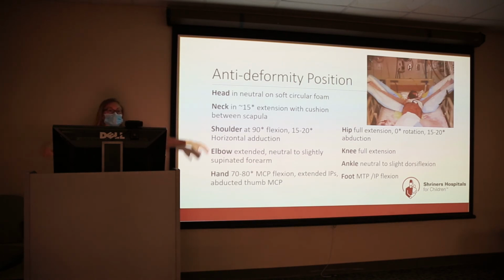Keeping them out helps to not keep them contracted to their sides. So the elbows are always extended so that the patient doesn't end up contracted in flexion. The hand positioning we often will just do with the thermoplastic splints. That's kind of the best way to really focus on the hands in the exact position that we want them. Hips always extended. I am personally a fan of reverse Trendelenburg, so keeping those hips completely extended in the bed.